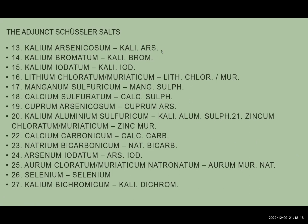We're talking here of the primary Schüssler salts, but I've added a list of these adjunct salts, as I call them. As you can see, it's now up on the slide: kalium arsenicosum, kalium bromatum, kalium iodatum, lithium chloratum, manganum sulfuricum, calcium sulfuricum Hahnemanni, and pay attention, this is kalium sulfuratum. The other one was kalium sulfuricum, which is number 12, and number 18 is the sulfuratum. Cuprum arsenicosum, kalium allium sulfuricum. My slide has gone a bit bonkers here, because there's also zincum chloratum, calcium carbonicum, natrium bicarbonicum, arsenicum iodatum, aurum chloratum, selenium, and kalium bichromicum.